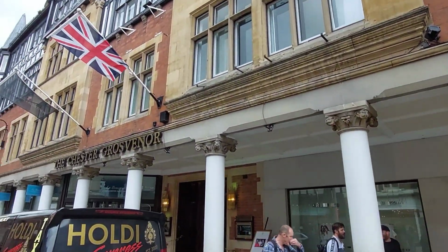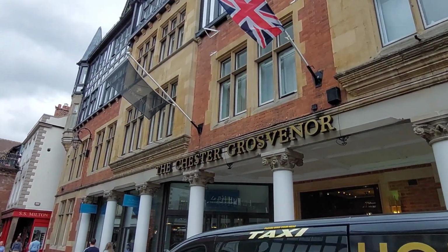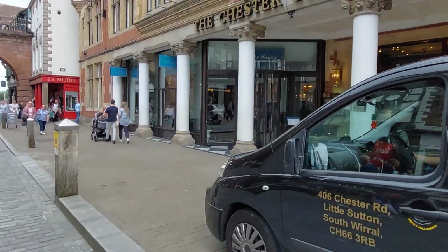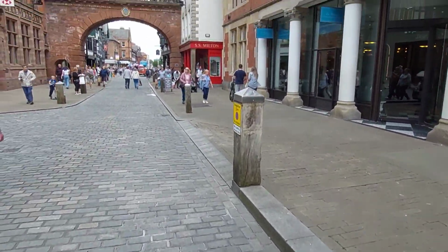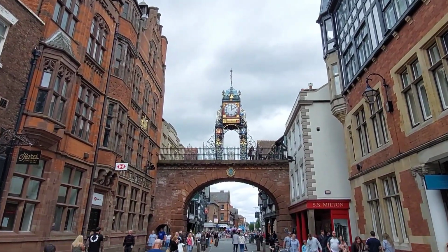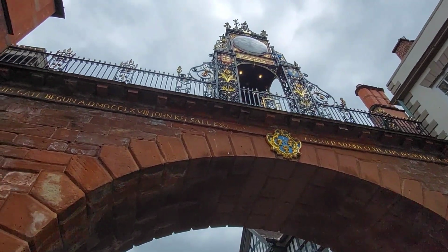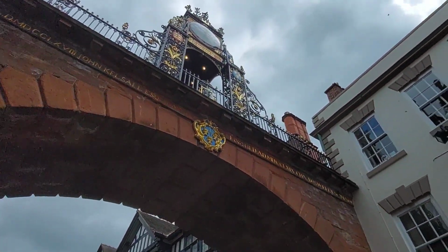Chester Grosvenor Hotel. Got a posh hotel. It's got a wine cellar. Is it a wine cellar that actually goes underneath the road? And then you've got the Eastgate clock. One of the most photographed clocks in the world. So that's where we were walking before when we were on the walls, and now we're under the clock.